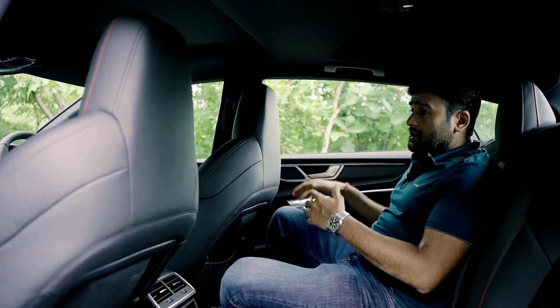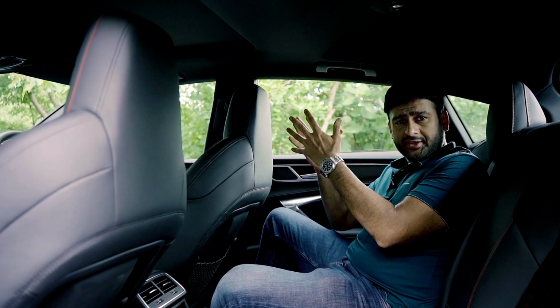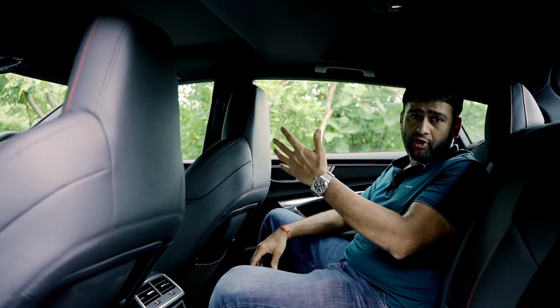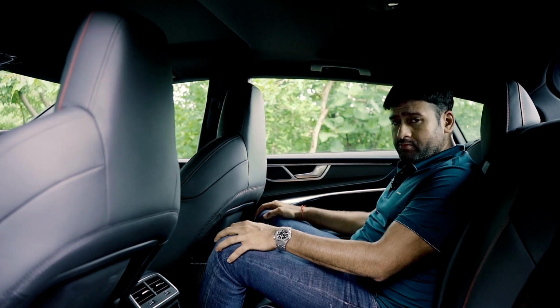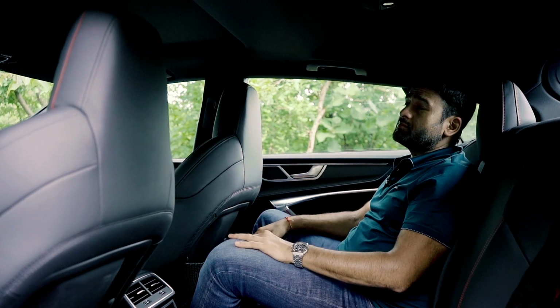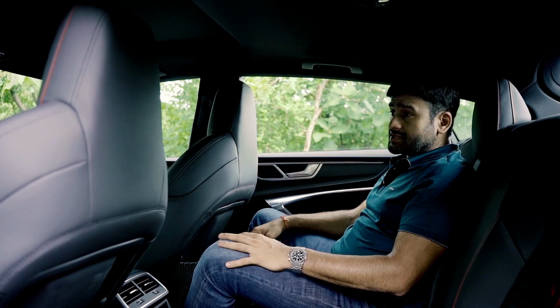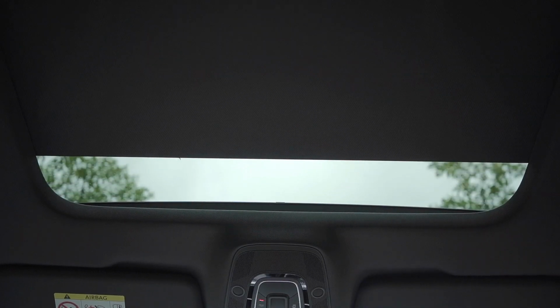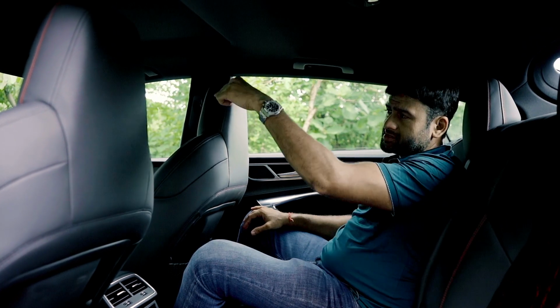Now when you buy a car like the Audi RS7, it seldom will be sitting in the rear seat because you'll be sitting planted in the driver's seat. It's a performance car. Having said that, it's got a decent amount of knee room. The headroom, because of its being a Sportback, is not that great. Nevertheless, the seats are comfortable. Also because of the sunroof, it takes away some of the space. But there's nothing much to complain about. This is the place you want to be in.